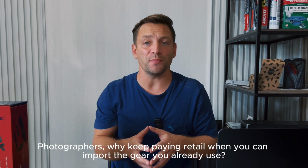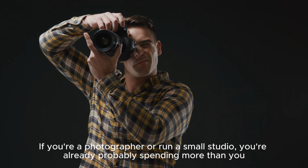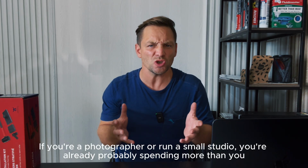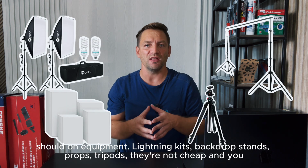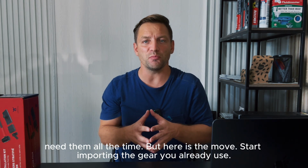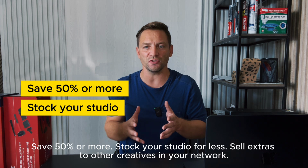Photographers, why keep paying retail when you can import the gear you already use? If you're a photographer or run a small studio, you're probably already spending more than you should on equipment. Lighting kits, backdrop stands, props, tripods, they're not cheap and you need them all the time. But here is the move. Start importing the gear you already use. Save 50% or more. Stock your studio for less.